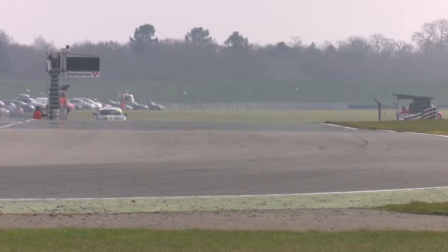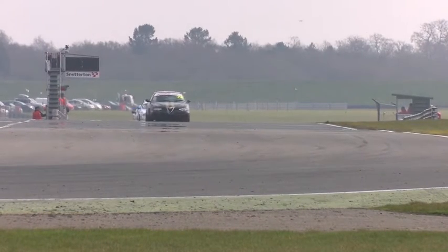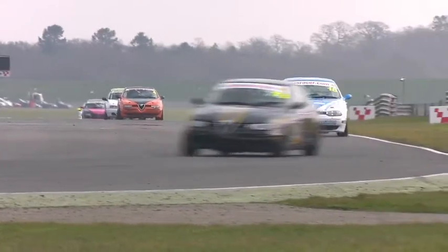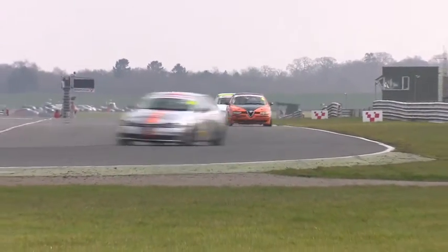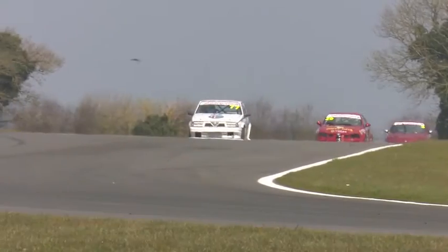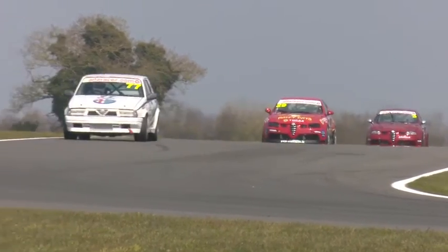He looked pretty tasty through Rich's corner. And here are your twin spark leaders. Tom Hill once again taking his customary position at the front, as he has done all weekend. There's just scrap for fourth. Cresswell in the orange number 6. Stevens in the 91 and the hatchback 145.